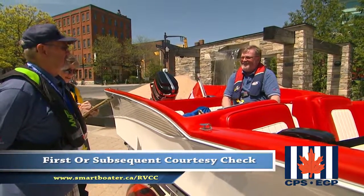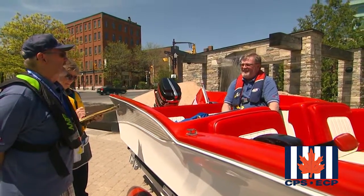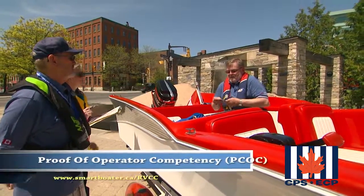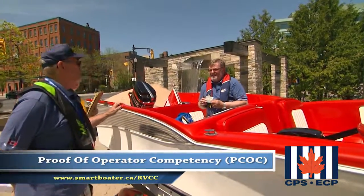John, is this your first RVCC check? No, it's not. No, it's okay. Proof of competency. Can I see your operator's license? Terrific. Great. That's your proof of competency.